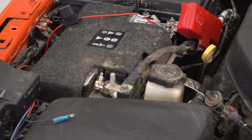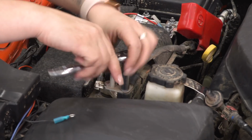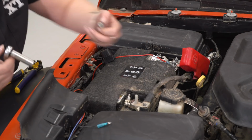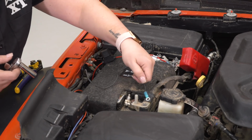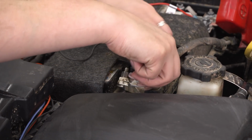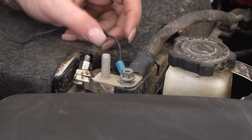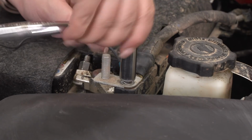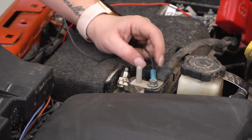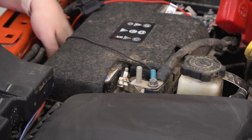Then we can grab a 10mm socket and take off the negative accessory nut. Tighten that back up with the 10mm socket. If you are using connectors like this, I would recommend to heat shrink them as well as just wrap them up with a little bit of electrical tape.